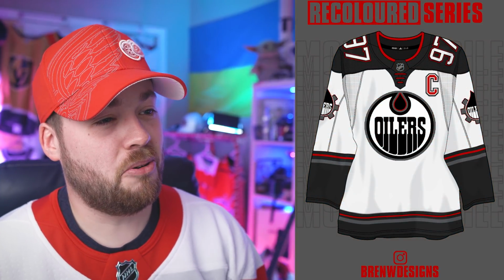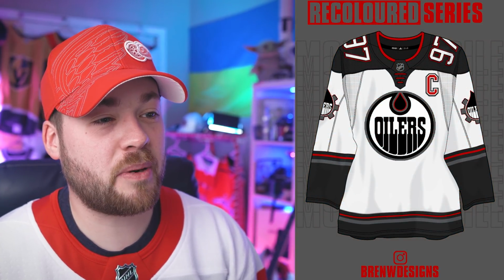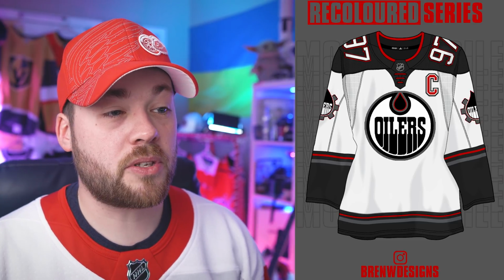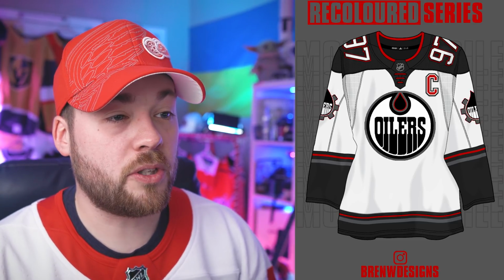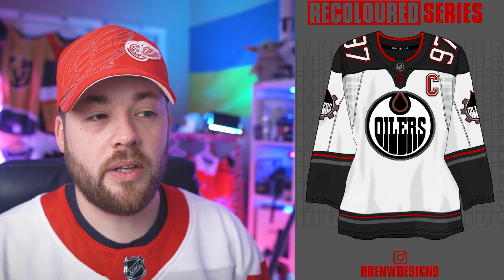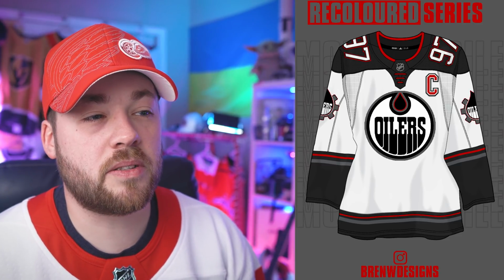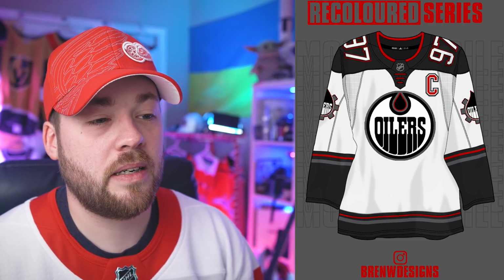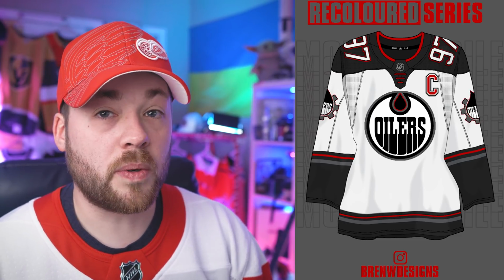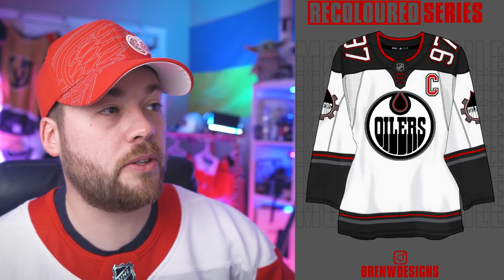Edmonton. Oh, a very LA Kings almost inspired jersey. It's so desaturated, but the red really pops. Whether it's on the white with the C, or the shoulders with that charcoal, dark gray or whatever it is. The little bit of red in the logo. I don't know if it balances 100%, but it's quite interesting. I would like to see a real version of this jersey. I think I would like it more if I saw a real version, but this is a really good attempt at something new here. Not my favorite so far, but pretty good.